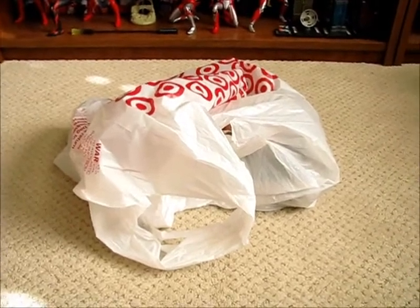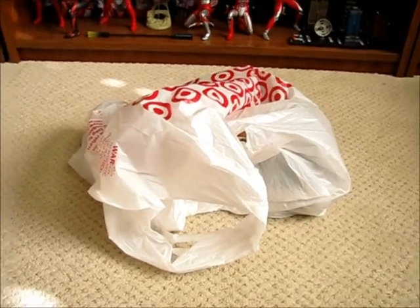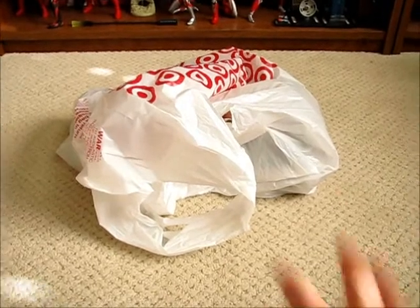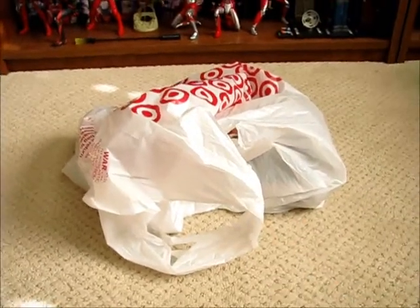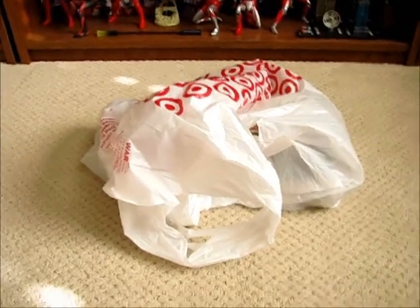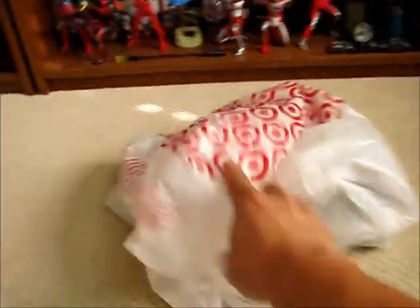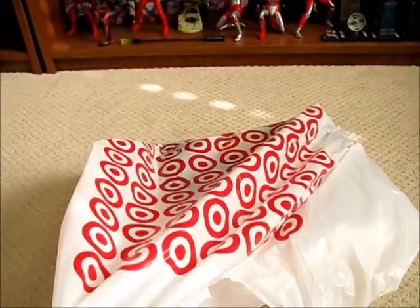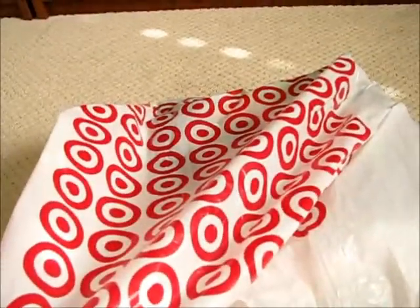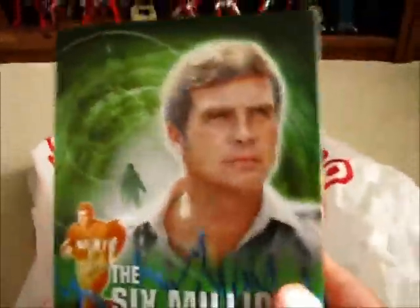These are items that I've been able to locate through brick and mortar retail or specialty shops, shows, or anything like that. Anything where I physically can see and hold on to the goodies and purchase them instead of purchasing them online. I do separate unboxing videos for those. But just to get started, I have some stuff I purchased just earlier today, this morning, at, as you can see, a Target. Let's go ahead and take a peek at what we have here.